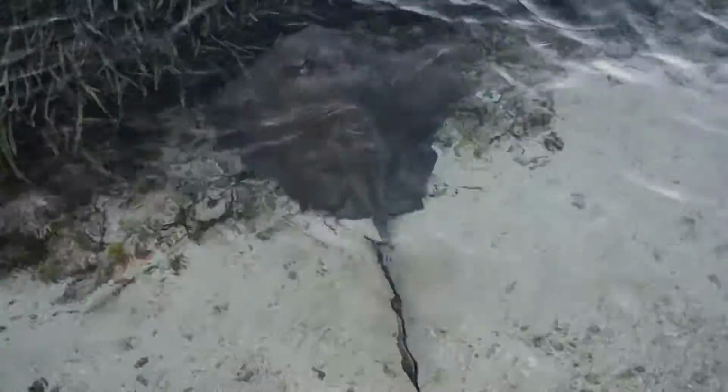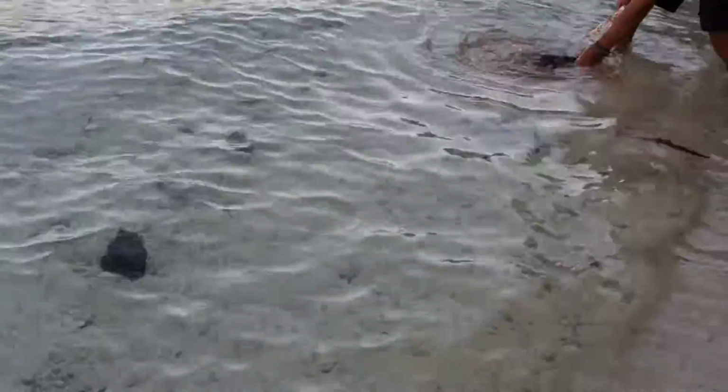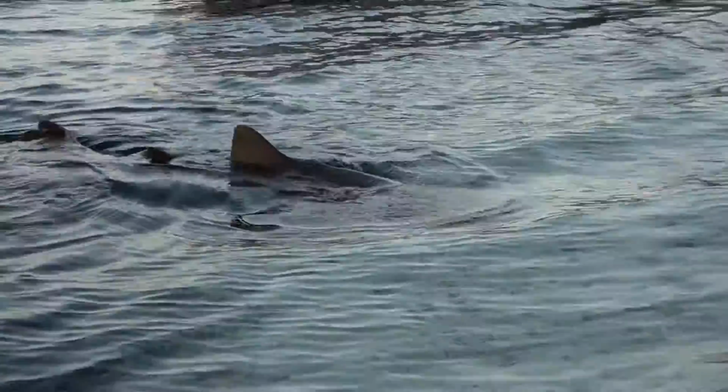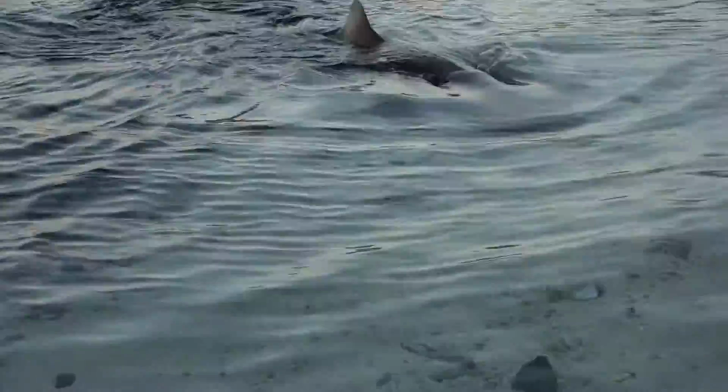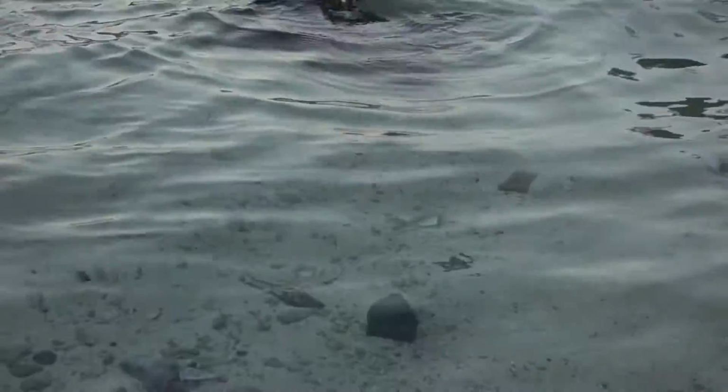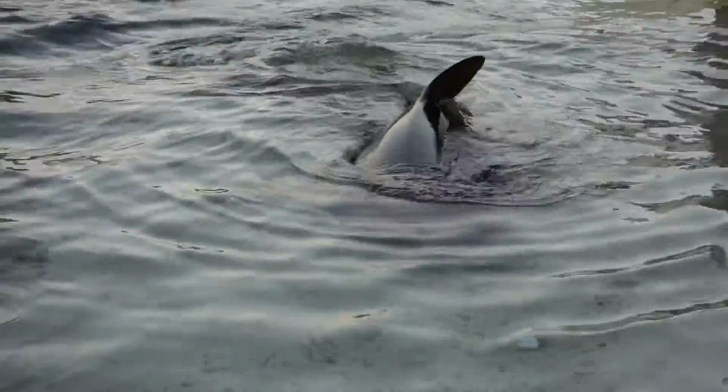Here's a nice break. When you clean the fish, there's always something in the ocean that wants to eat what's left. Here's a ray coming up because he knows that there's fish cleaning going on. And here's a nurse shark. Practically crawls up on the shore to get the carcass. These things are pretty harmless as long as you don't put your foot in their mouth.